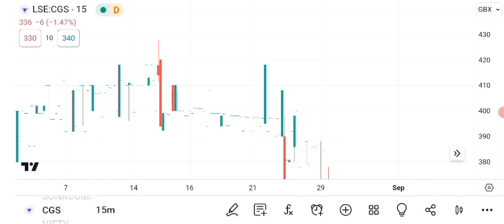Now, let's talk chart patterns. They offer valuable insights into a stock's future direction. Here's a chart showing some recent chart patterns observed in CGC's price action.